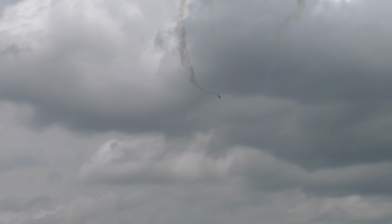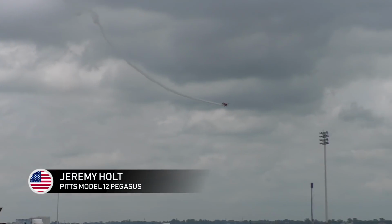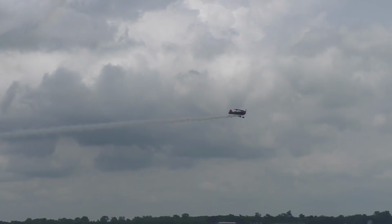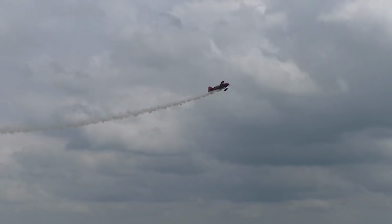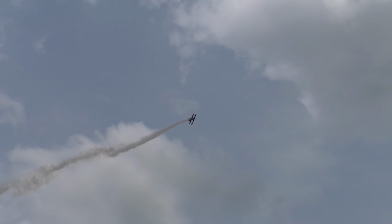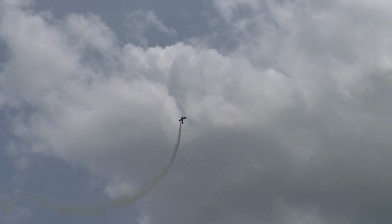Well, talk about contrast. This is Jeremy Holt in his Pitts Model 12. But Jeremy is more used to flying the kind of aircraft we saw opening the programme because his day job is flying B-52s for the United States Air Force. Jeremy does a great job flying this Pitts 12.